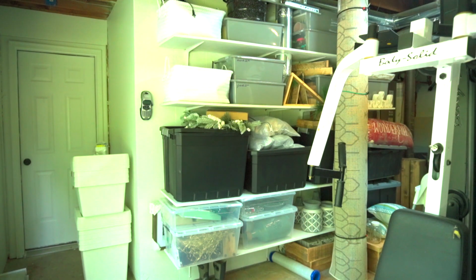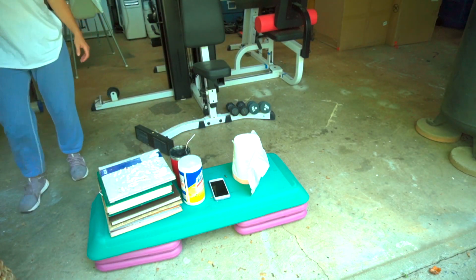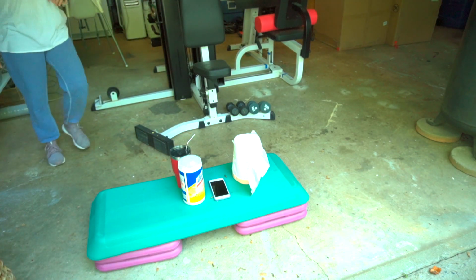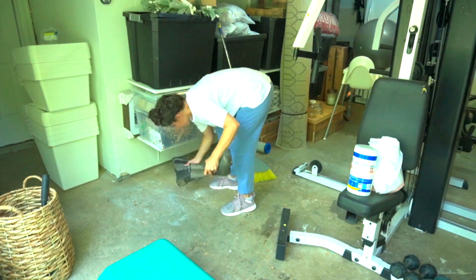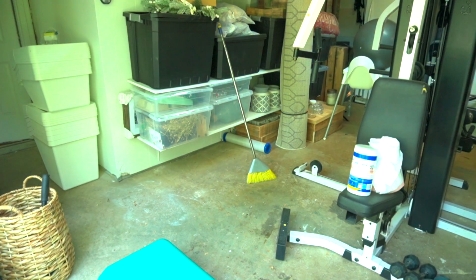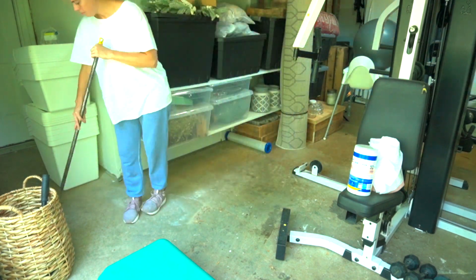I always try to purge once a year, and it's not time for that yet, and I think it's good to have designated times throughout the year like that where you go through some of those bigger spaces that tend to be more of a dumping ground and really deep clean, declutter, and reorganize that space.